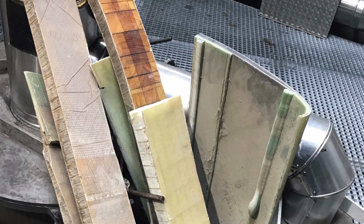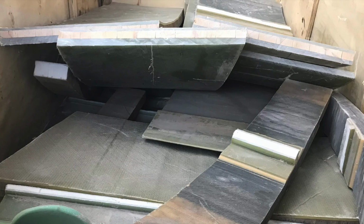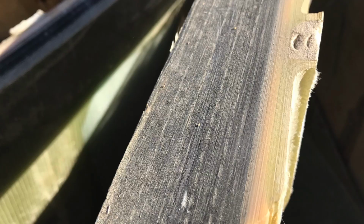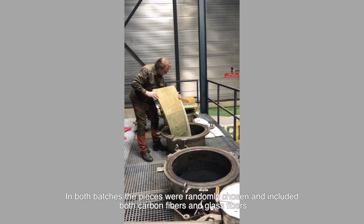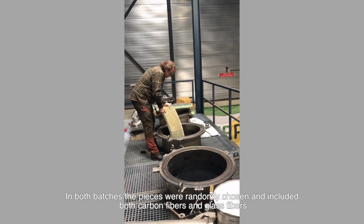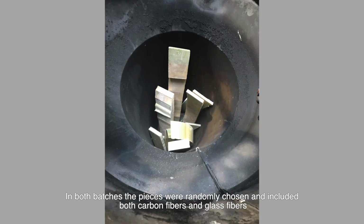So we received wind turbine blade pieces from TPI Composites, which we further processed in the NRP location through a batch pyrolysis process. These pieces were approximately 1 meter long and 30 centimeters wide. So relatively big pieces, considering that normally this type of testing is done in a laboratory scale. In both batches, the pieces were randomly chosen and included both carbon fibers and glass fibers.